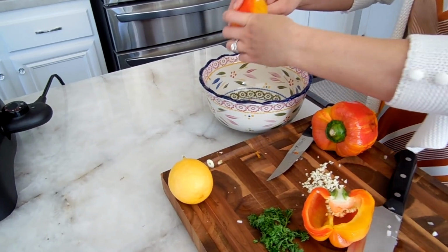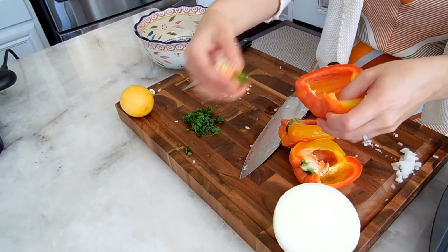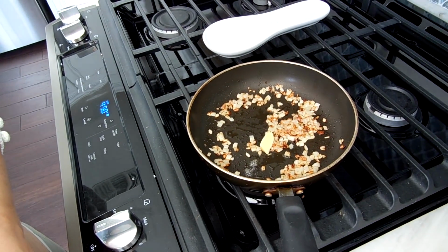Any juices that you have, go ahead and keep in that bowl. I'm going to take the seeds out. Now that the onions are done sauteing, I'm going to add a half teaspoon of butter, and I'm just eyeballing that. I'm not really going to worry too much about how much that really is.